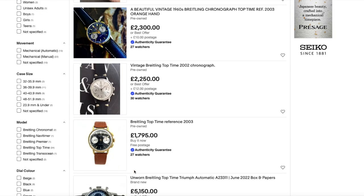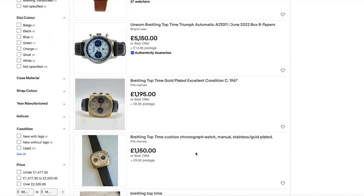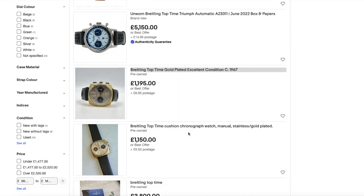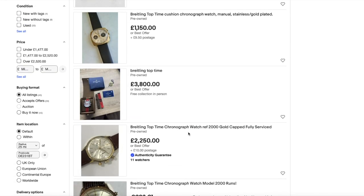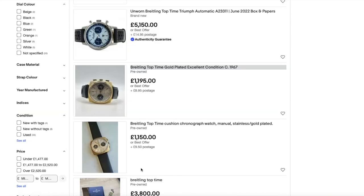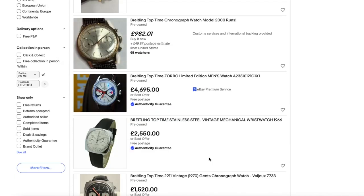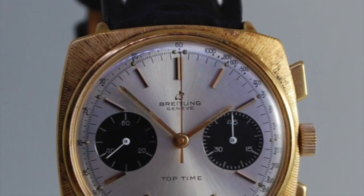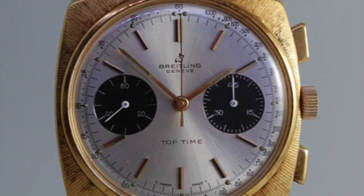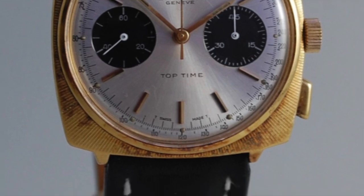So you've got grey dials, you've got black dials, you've got blue dials, you've got panda versions, you've got reverse pandas, and they can range anywhere from £1,000 all the way up to £5,000 dependent on the model that you're looking for. You've also got different case sizes as well. So you've got circular cases, you've got oval cases, and you've actually got something that I find really interesting, which is a cushion style square case, which you can either get in stainless steel silver, or you can get it within gold as well, or a gold plated version. And that one tends to be one of the cheaper versions that you can get, the square gold plated version, at around £1,000 to £1,500.